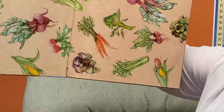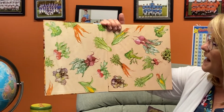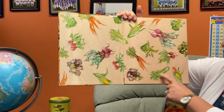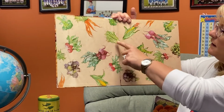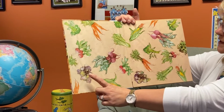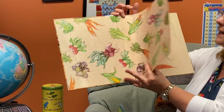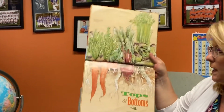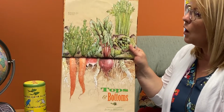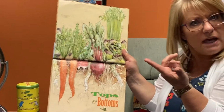I like this inside cover. It has all these root vegetables, carrots and turnips and radishes. It has some flowers that we eat, like broccoli. It has some stems that we eat. It has some celery. And it has some seeds that we eat. That's the corn. It has some leaves that we eat. There's some cabbage. I saw lettuce. Where's the lettuce? Maybe that's the lettuce here. All different parts that we eat. Oh, silly book. It goes like this. Tops and bottoms. I wonder what that means. Oh, maybe it means that these are the tops of a plant. These are the bottoms of, maybe. Let's see.